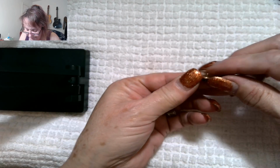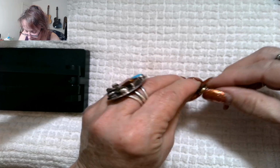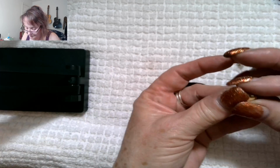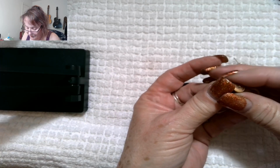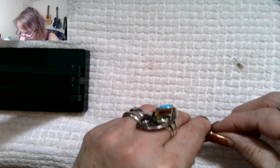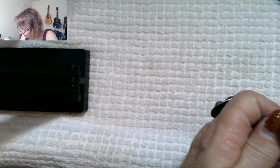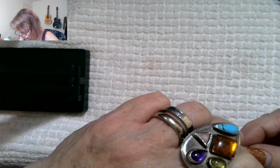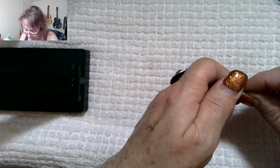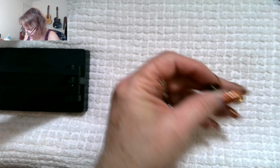And then this little... what is this? It's a sterling silver stick pin. But what is this on the back? Ah, it's a screw type. That looks like gold. Unscrew that. Interesting. So this is sterling, it says. It was just in with other sterling pieces that I bought.